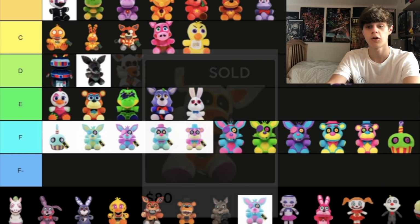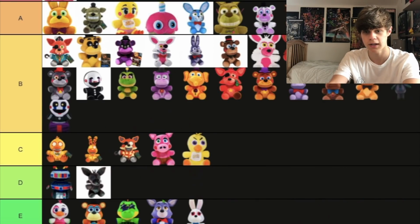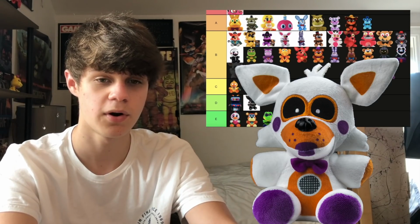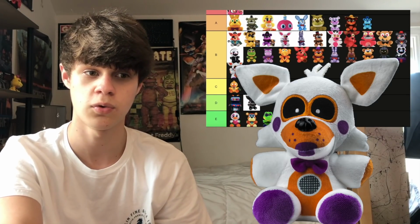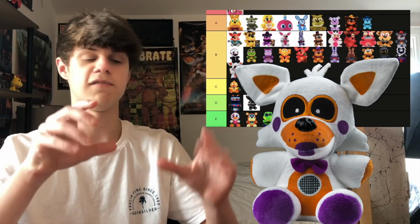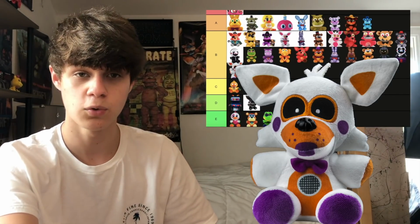Lolbit, pretty good plushie. Lolbit's very rare now. Lolbit's like $80 right now, I think. Like $70 to $80. It's a good plushie. I like it. I wish they had put it in a TV, like how they put Security Puppet in a box. I think it would have been cool if they made Lolbit just a big TV with the head poking out like they did with the Mystery Mini and Pop figures. I think that could have been really cool.